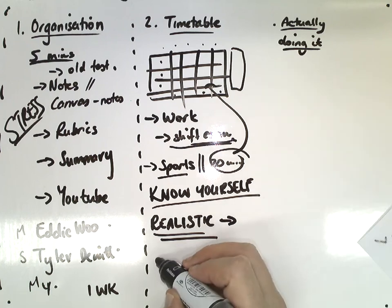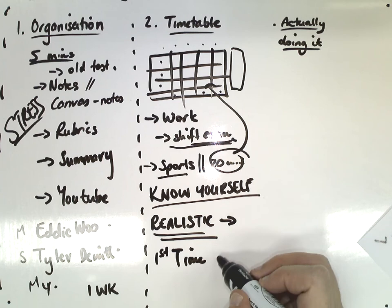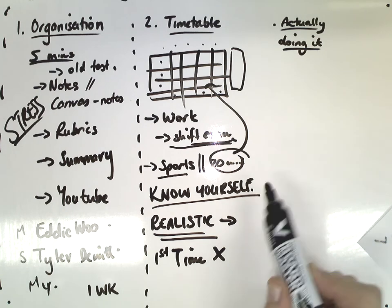And as soon as the first time that you don't do it, that's it. Okay? It's most likely that you're going to be stopped for the whole gist of it. It's going to be like, oh, I made the timetable, didn't do the first day. You're not likely to do the second day. So that's why I say know yourself and be realistic.